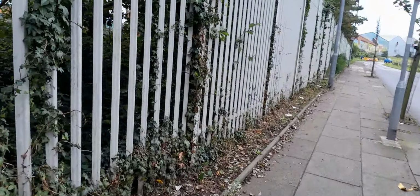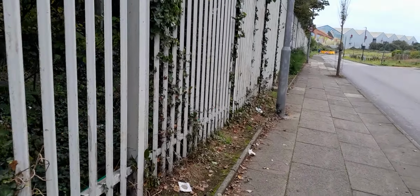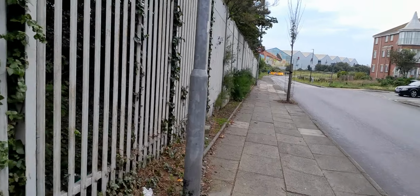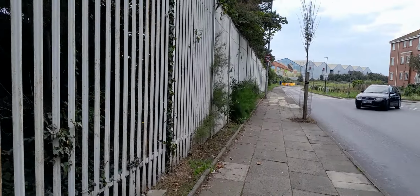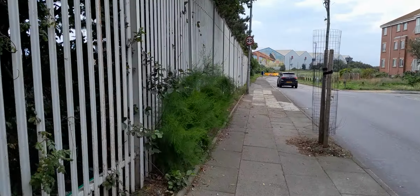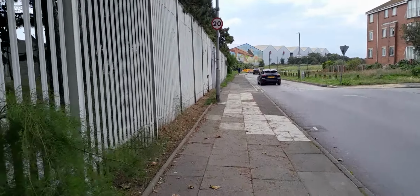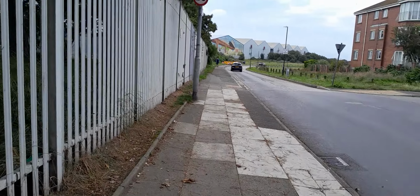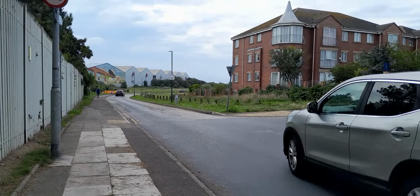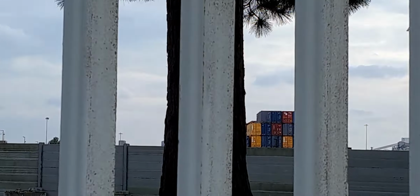Yeah, this part is kind of still Seaforth, again on the border, because I'll show you, you'll see Seaforth docks in a minute, through the railings. So it's just a little walk. I was going to pause it and end it and do part 2, but I'll let you see how close it is to where we usually go. Actually see the containers of the Freeport, the Port of Liverpool, through the railings.